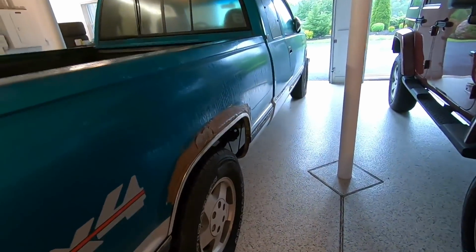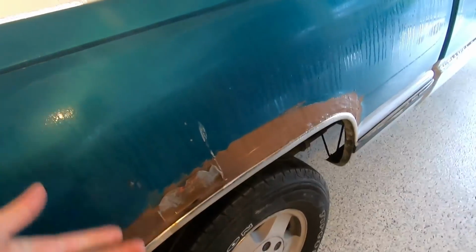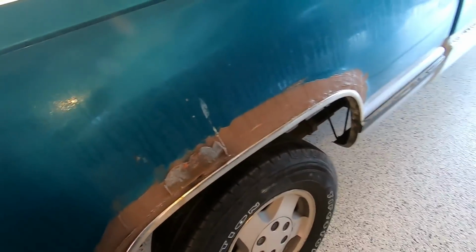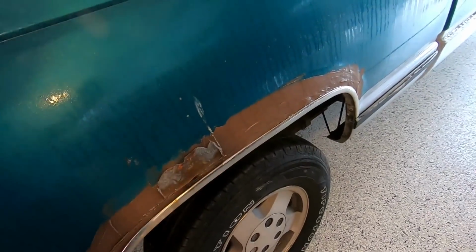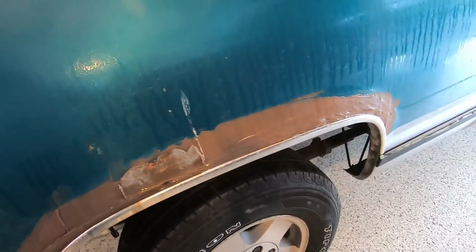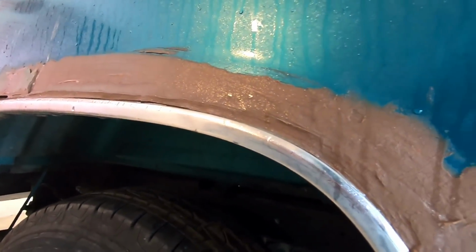So that is broken. Obviously, the rust issue here, which doesn't appear to be a rust issue, but that's because the lot that owned it just smeared Bondo on it and called it a day. I do applaud them for trying. However, the Bondo work leaves a bit to be desired, I guess is a nice way of putting it. It's pretty bad. I could have definitely done a way better job myself and not even tried. I did a better job myself with foam and Flex Seal on the Blazer, actually.